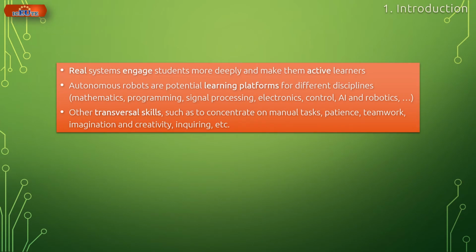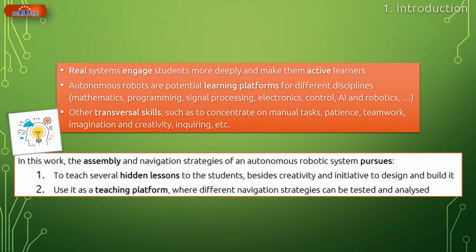Introducing robotic systems in the classroom engages students more deeply in the learning process and makes them active learners. Working with them involves not only the knowledge of many different disciplines, but it is also an ideal platform to acquire other transversal skills. In this work, a twofold contribution is pursued.